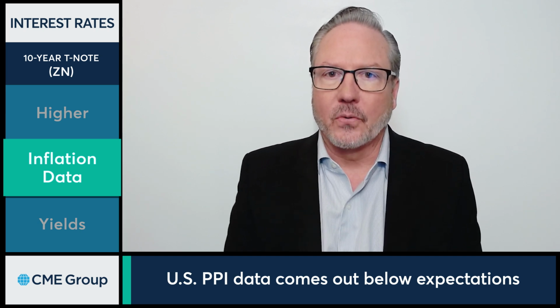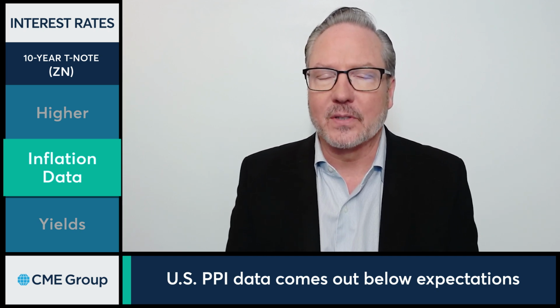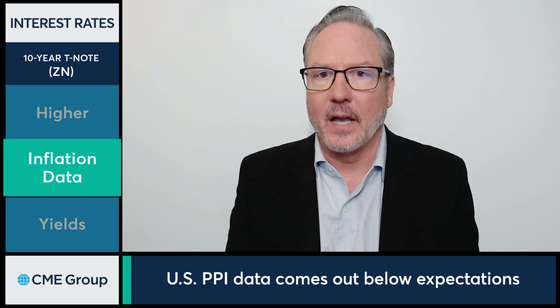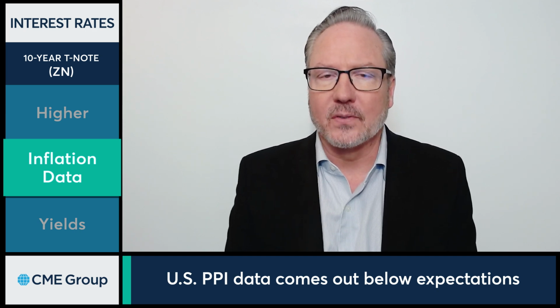Now, this morning we did have the U.S. PPI data release, coming in below expectations, both the headline and the core number below expectations, creating a bit of buying pressure, particularly in the short to middle of the curve. Now, the back end of the curve, we're seeing that pretty much unchanged on the day, the 20s and 30s, but a little bit of buying pressure across the curve and a little more pronounced in the middle when you look at the 2s, 3s, 5s, and 7s.